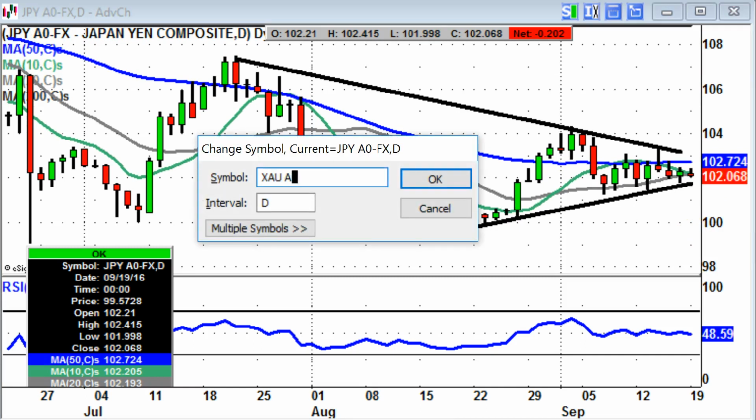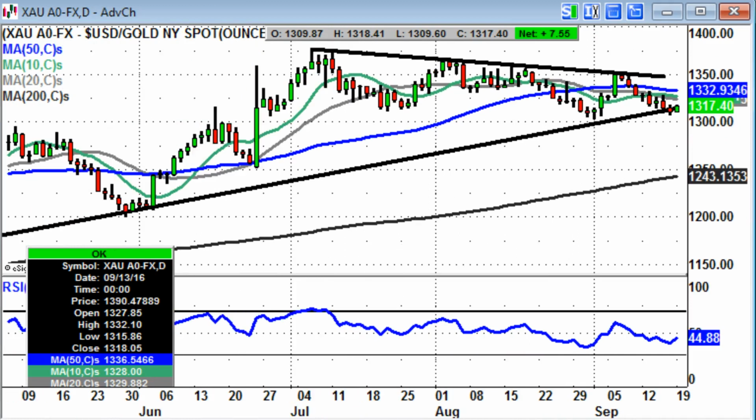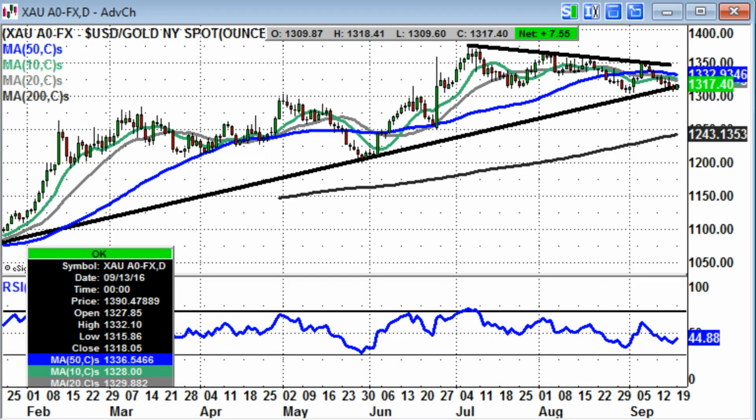Finishing off with gold, and here really it's a matter of seeing how the uptrend line from the beginning of the year is continuing to hold the market. 1310, the nominal level there. Well, we're above that. We're looking for a range between 1310 and 1350. If you're an early bird buyer, then you wait for an end of day close above the 50-day moving average at 1332.